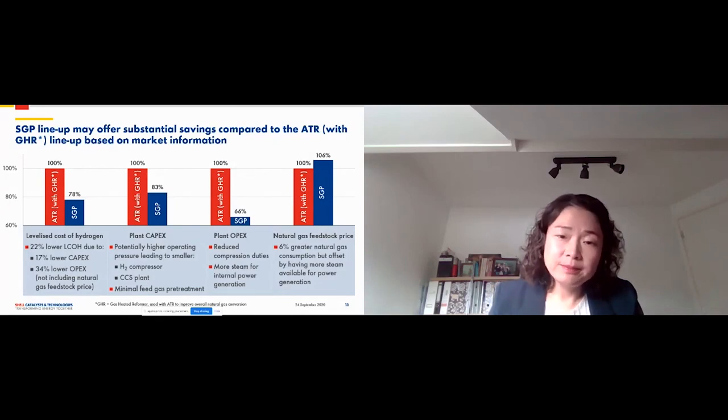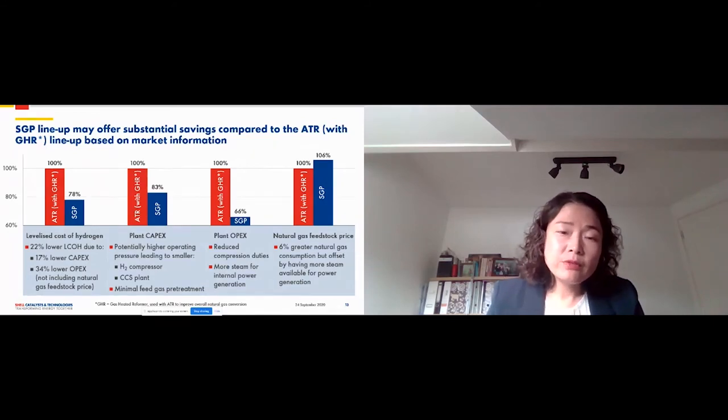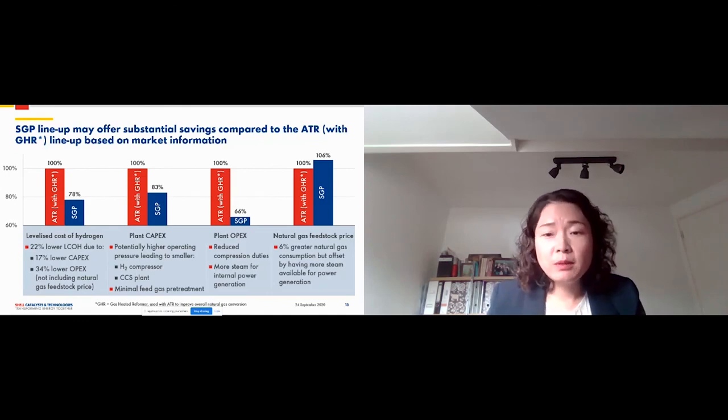On the OPEX side, we are 34% lower. Besides the smaller compressor resulting in less compression duty, the key difference compared to the reforming technology is that we do not consume steam. Instead, the high-pressure steam we generate from the process largely reduces the power input to the unit, hence giving a significant OPEX saving.